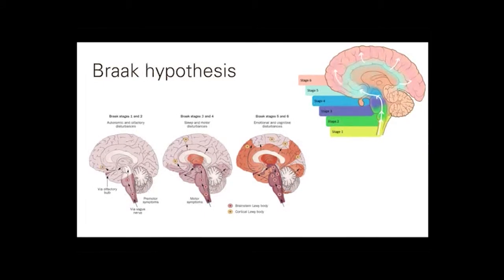So if you see on the left here, the idea with this theory is that these Lewy bodies start to work their way up the brainstem and eventually get to the movement parts of the brain, which are in the middle here, the little red in the middle brain here. But one thing about this theory that is attractive is that it explains why constipation comes really early, because it's coming from the neurons of the gut itself. They're having a problem first.